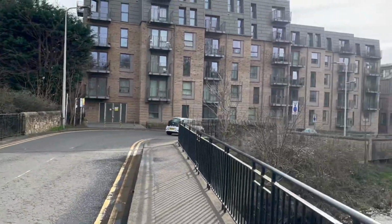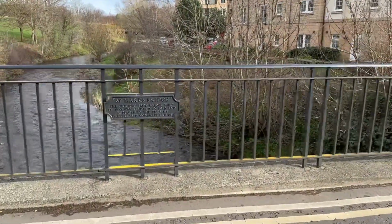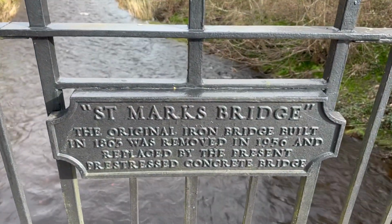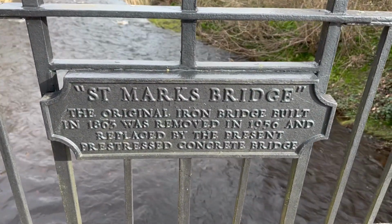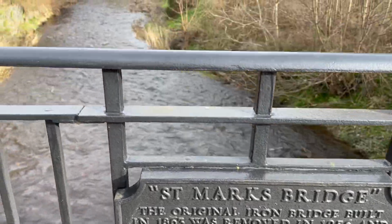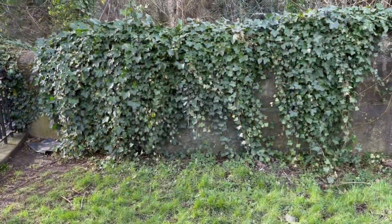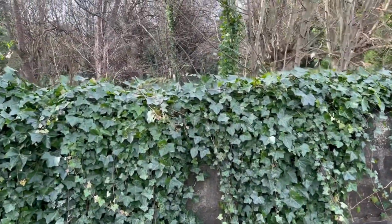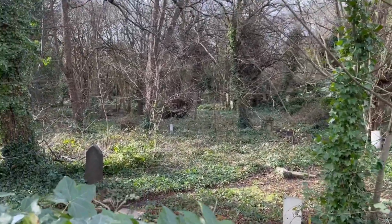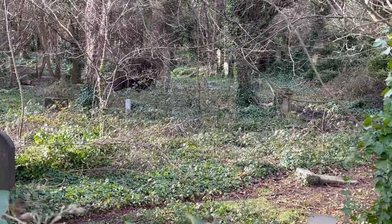Right, so just beside Powder Hall, got an old iron bridge here. This original iron bridge was built in 1863, was removed in 1956 and replaced by the present concrete bridge. There's the Water of Leith. And behind these walls here, folks, is a hidden graveyard. You can see all the graves in there.